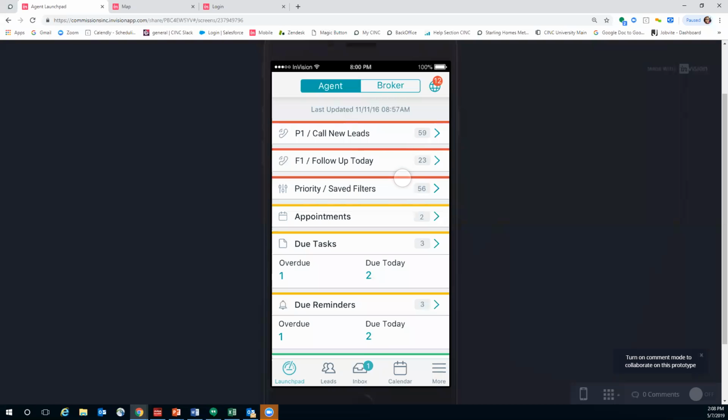Right underneath that P1, you'll see another box that says F1 follow up today. That F stands for follow up in general. So anybody that you have said, I have had a personal and valuable real estate conversation with, those leads will fall into this particular category. And your goal is to make sure that you call them and then set reminders for yourself following up for the future.